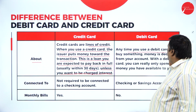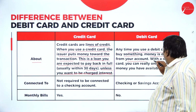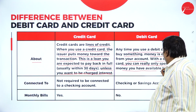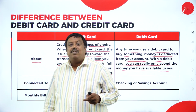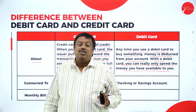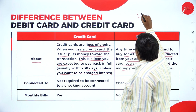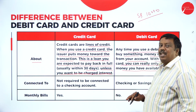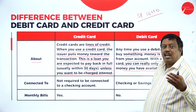Debit card: any time you use a debit card to buy something, money is deducted from your account. With a debit card, you can really only spend money you have available to you. A debit card means the amount that is there in your account, up to that amount you can use, not above it. For example, in my SB account, if I have 10,000, I can use up to 10,000. I can do shopping or make a payment up to 10,000, not above the 10,000.